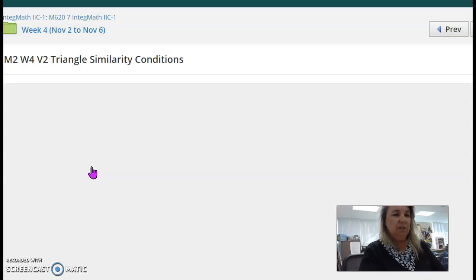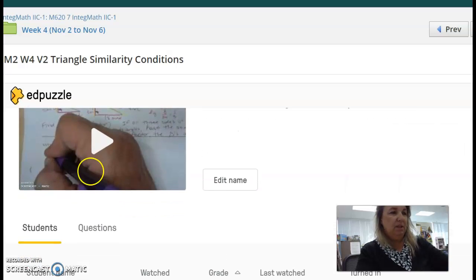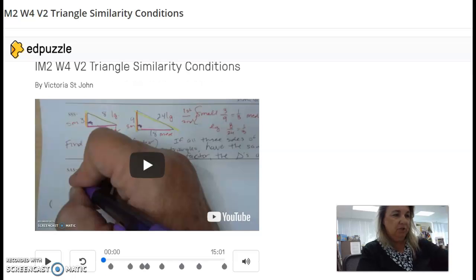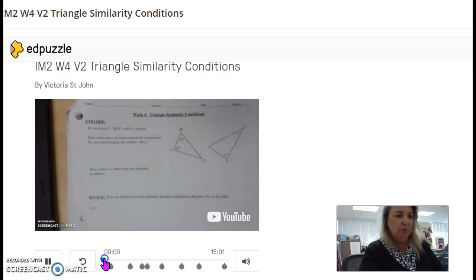These are cool videos. How it works is, it's called an Ed puzzle. It's pulling up right there. The kids will start it, and you'll see at the bottom of the picture these little dots, and those are little questions that I ask them along the way. So they'll watch the video. We'll watch this first one. It's going to hear me talking. For our second video in week 4, we're trying to move it forward. Oh, it won't let me move forward because it's locked.